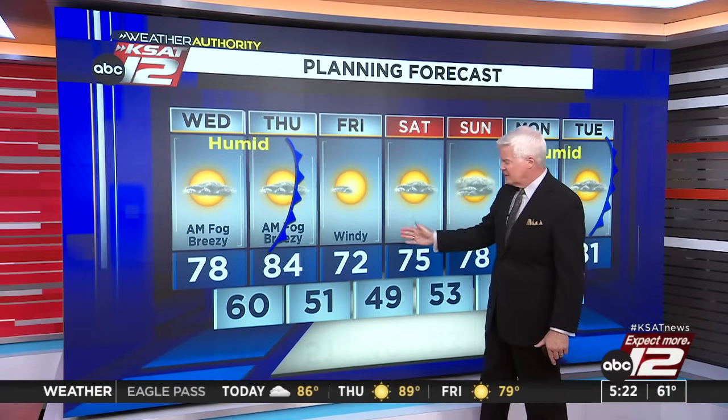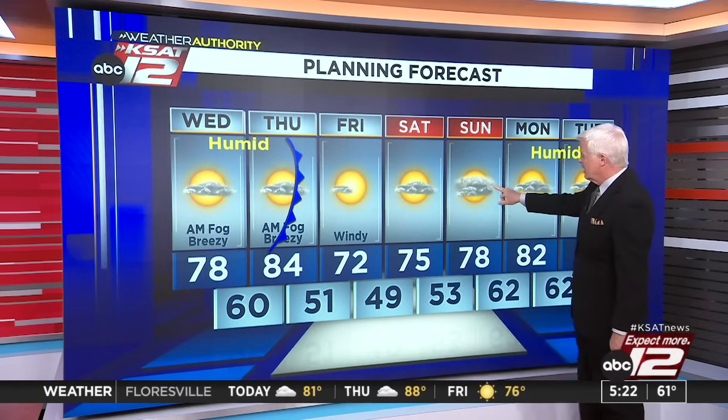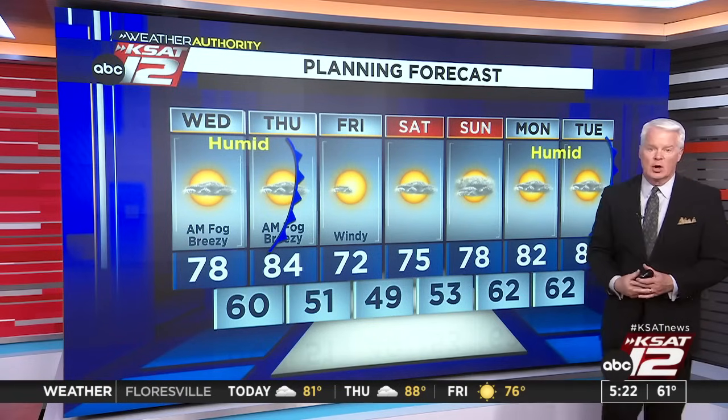72 on Friday, still above normal. A little bit cooler in the mornings. I mean, we're still above normal even going into Saturday. Humidity starts to come back in here Sunday and especially Monday, Tuesday, back up into the low 80s.